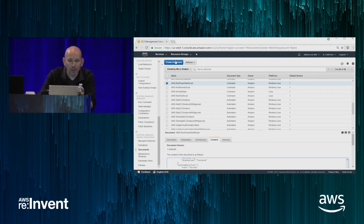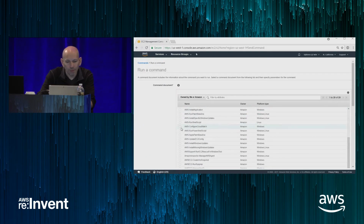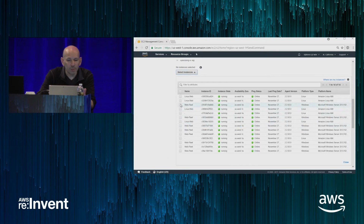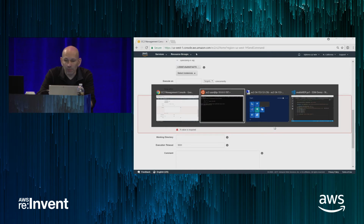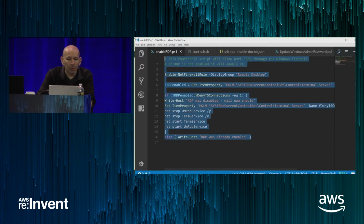So for example, if I go back up to run command and run a PowerShell script, there's run PowerShell script. I have to select instances that it's going to hit. Let me just select that Windows instance, and then a command to run in there. Let me go choose a command. I've got some stuff here. This one enables RDP. So basically this one disables the firewall, allowing remote desktop through.